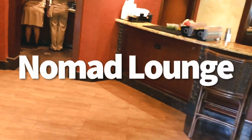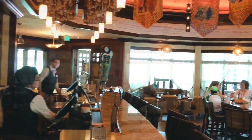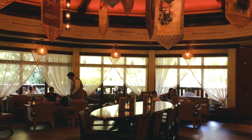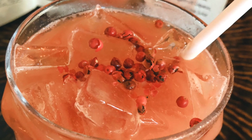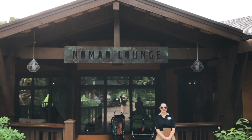All right, next we're going to talk about Nomad Lounge. So this is over in Animal Kingdom. It's one of my personal favorites. Now, this isn't a restaurant per se. It is a lounge, but there's plenty of food on the menu, and it's a great place to relax and recharge. You can get creative cocktails, African beers. Kids are totally welcome.